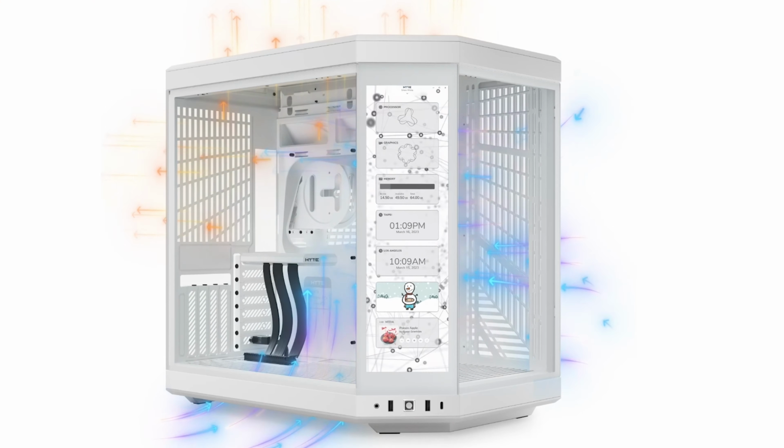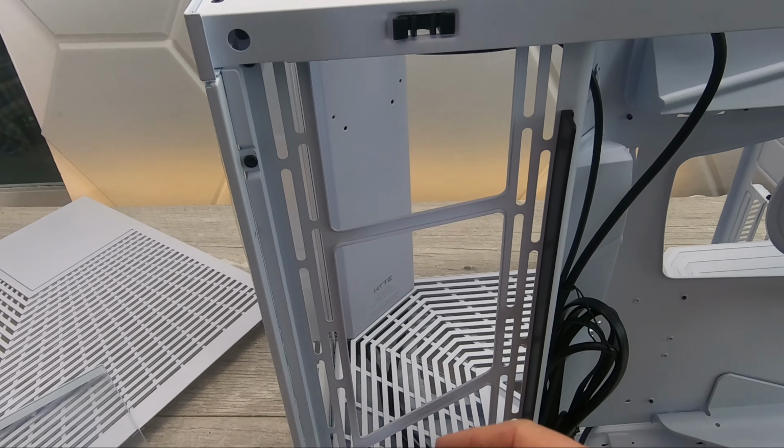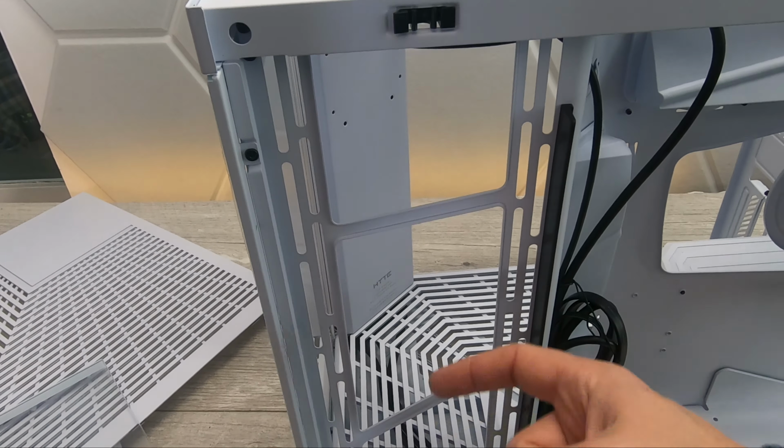And while I like the design that NZXT has added recently with angled fans, that did really restrict the radiator compatibility with that case, but not so here. You've pretty much got unlimited radiator clearance all the way through, so you can fit massive radiators and a couple of rows of fans if you want to.